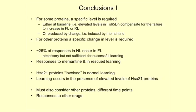But this also tells you that you don't necessarily need to change the levels of individual genes if you can target the pathways that they participate in. Now, I must say that we are very well aware that there are proteins we didn't measure. We looked at a single time point, and we've looked at a single drug. That's not our goal. We haven't reached our goal.